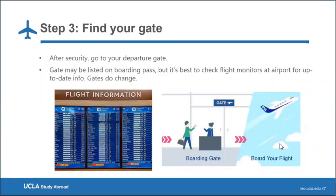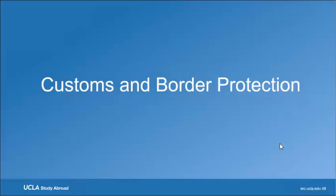These do change, and sometimes they're announced on the overhead. Because it's so noisy, sometimes you may not be able to hear it. So consistently checking these flight monitors is a good way to know your boarding gate and your boarding time. Once you find your gate, you would sit tight. If you find a local Starbucks, get some coffee, relax until it's time for you to board and enter the aircraft. So once you've entered the aircraft, had your flight, and are now at your destination, you're ready to enjoy your city abroad experience.